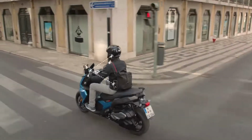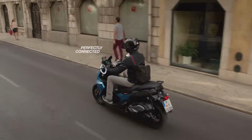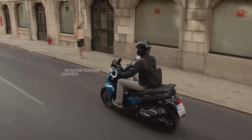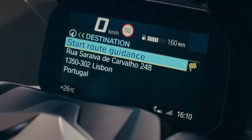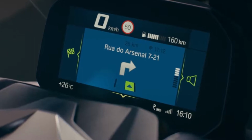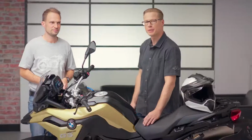In a nutshell, your smartphone, the communication system in your helmet, and the 6.5-inch TFT display operated with the intuitive multi-controller work together seamlessly. Everyday navigation has now become a lot easier thanks to BMW Motorrad connectivity. For navigation you don't have to pack a thing, except your smartphone, with the free BMW Motorrad Connected app, and off you go. The navigation is smartphone-based.